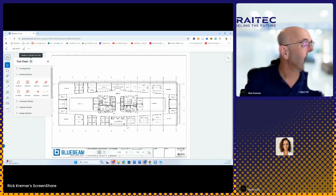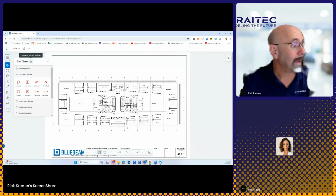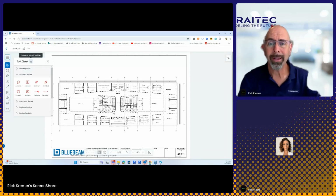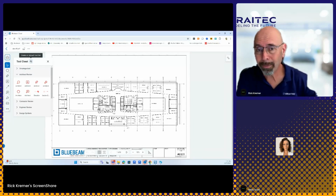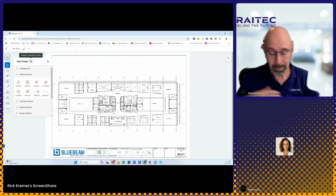It says, have you guys seen a custom Bluebeam procedure for guiding a team of engineers and reviewers and designers for performing a design review in a systematic way? Do we have something like that? Absolutely. Yes.